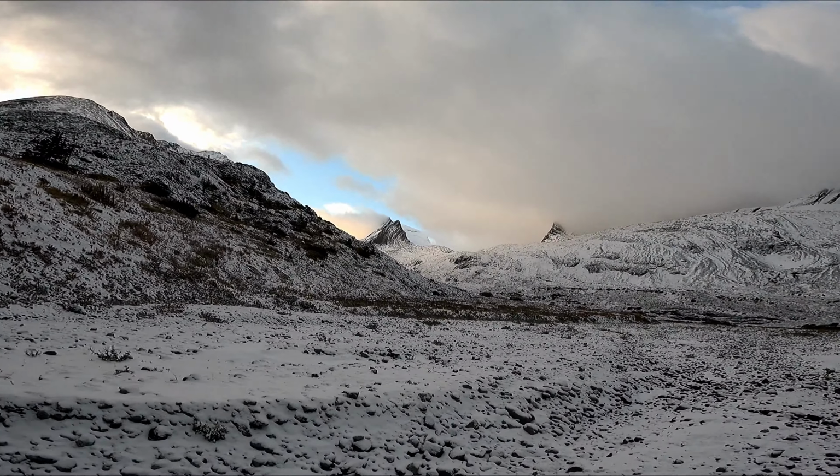Made our way off of the glacier and then down from the glacier on the moraine to the bivy, the high bivy site. It's rough going, but we're doing good. Everything was covered in ice this morning and now it's kind of melted off.